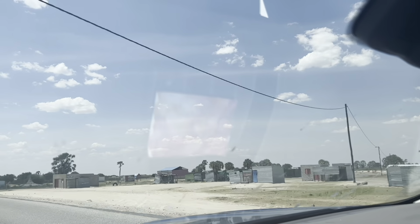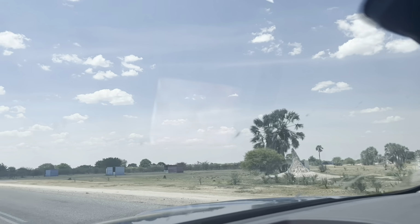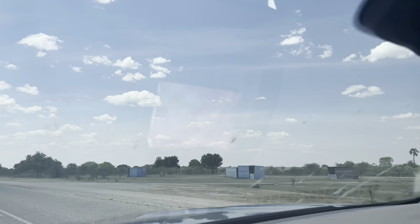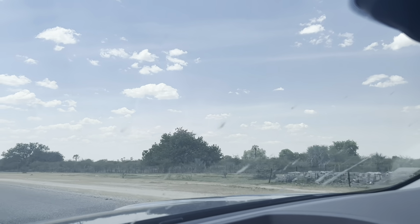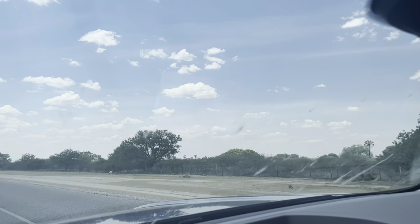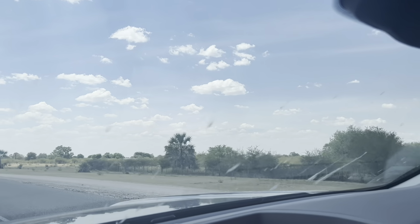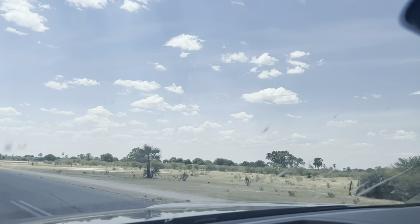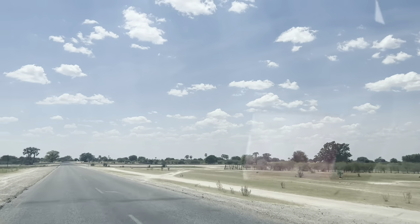Hence, that is what we really depend on in this part of the region. You can see it has rained, but the grass is not as fresh, but it's still some good signs of rain when the animals have something to at least eat. So yeah, come along, enjoy the journey.